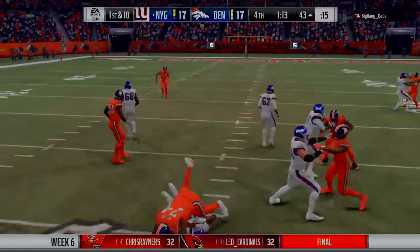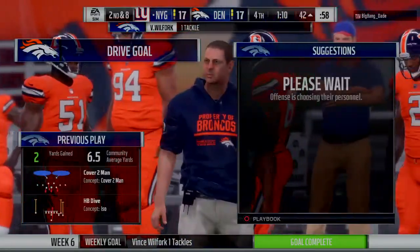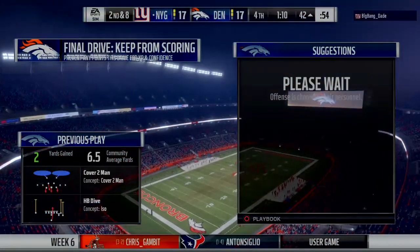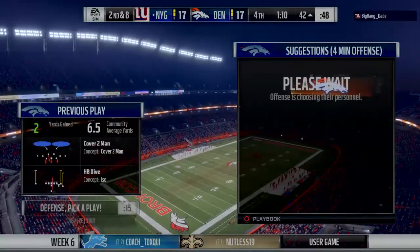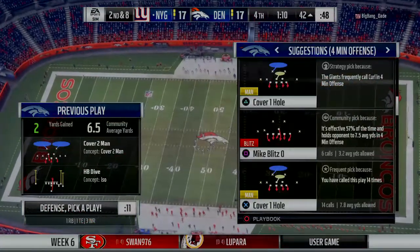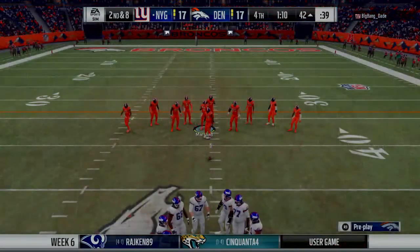Give it to Perkins, and he'll be brought down at about the 42. Give him a couple on the carry there, 2nd and 8. Now the Broncos are going to take a timeout. It's just their first. They've got 2 more to use here in the final stages. Second down, 8.